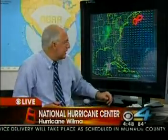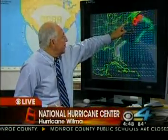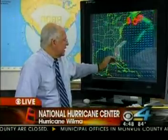And here's one more. I'll just show three here. This is what we call the GFDL model. It was developed up at the NOAA lab at Princeton University. It's a model specifically designed for hurricanes, and you can see that also brings it over South Florida and moves it up toward the New England area. Now, the one thing I really want to focus on here is that at least they're all consistent in showing that motion eventually toward the northeast and over South Florida.